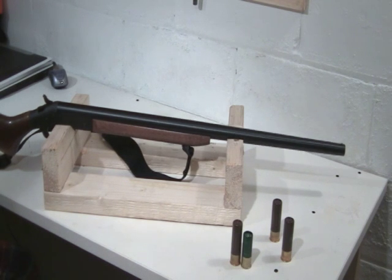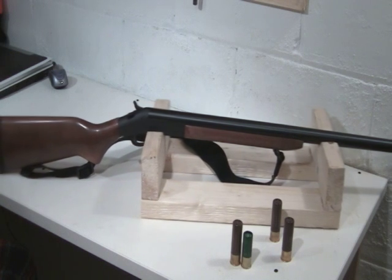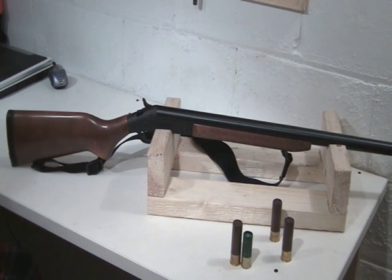I've got a butt pad here that doesn't really do a whole lot. It looks like it might, but it doesn't. So you've got to think about that too. If you're a smaller frame or you're going to shoot this thing for fun, it might not be that fun after a while. It really does the job though.